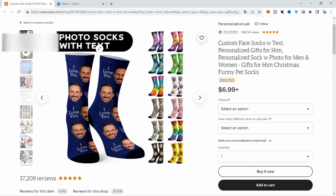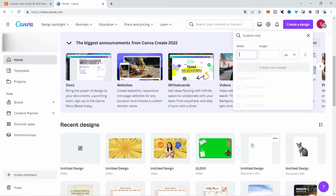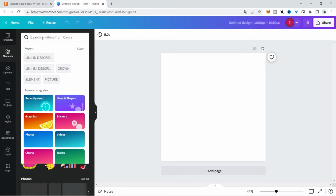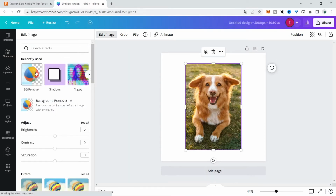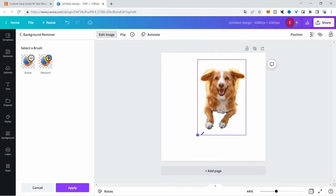I will make a design for socks first, because we were discussing socks for sale on Etsy. Actually, this sock design is not complicated because you only upload the image to the print-on-demand service provider. For the editing process in Canva, all you have to do is enter the image you want and then remove the background using the background remover button. If you want to add writing, then you can add the writing you want, such as the name of your buyer's pet or something else.